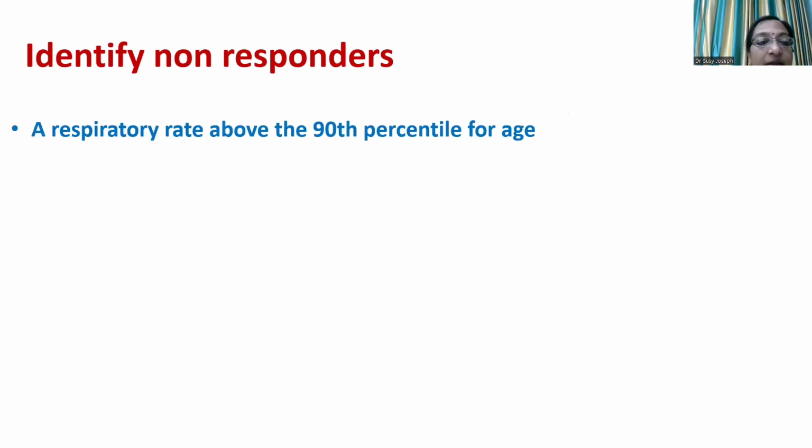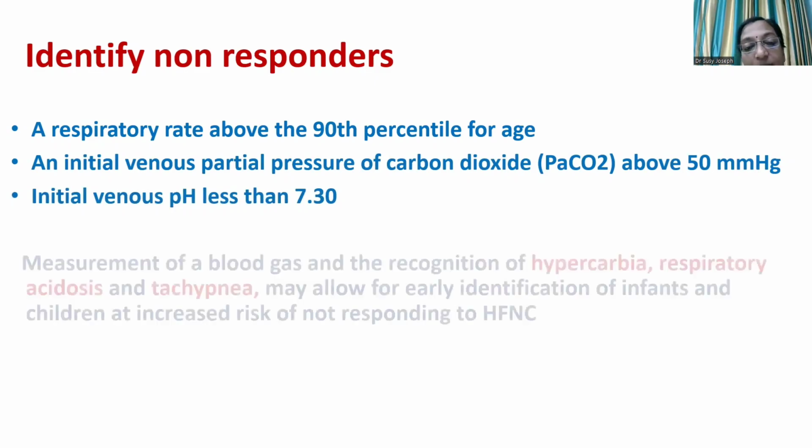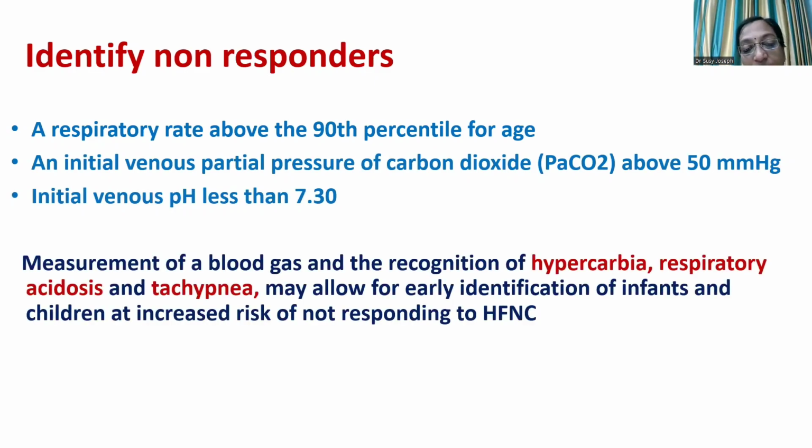So how will you identify them? It is told that children who have a respiratory rate above the 90th percentile for their age. There is a chart showing the percentiles of respiratory rate. If it is more than the 90th percentile, or there is so much tachypnea initially itself, suppose a 1-year-old child is having a tachypnea of 80 per minute, that is above the 90th percentile. Or the initial blood gas CO2 itself is more than 50, or the initial venous pH is less than 7.3. That means hypercarbia, respiratory acidosis, and tachypnea predict that these patients are probably not going to respond. So better not put these patients on HFNC initially.